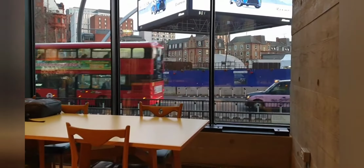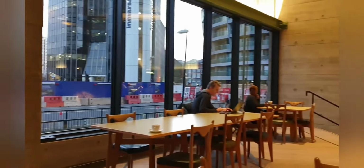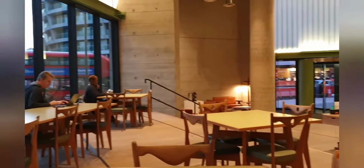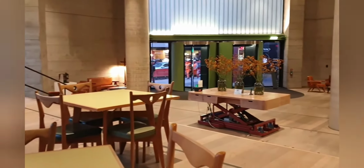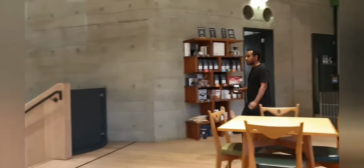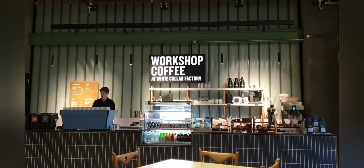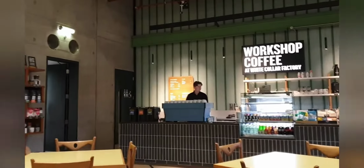Workshop Coffee overlooks the roundabout where the City Road meets Old Street, right by Old Street Tube Station, which is served by the Northern Line. Again, this is another independent coffee shop, where again you just need to sit down, take in the coffee, and maybe with a snack or two.